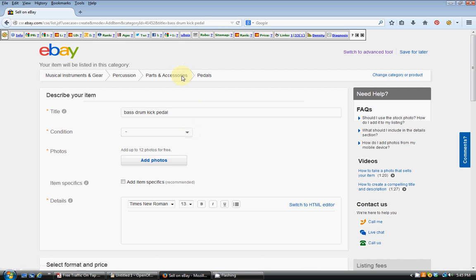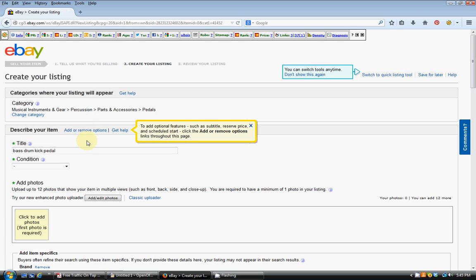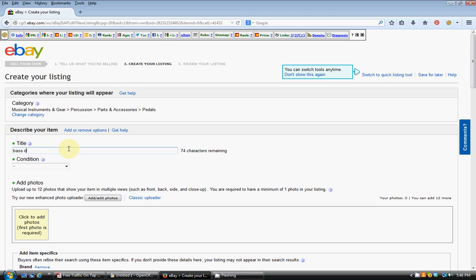Now what you're going to get here, well, let me go back a step. This really should be in the advanced tool because it gives you more options. Yeah, this is better. Okay, now you're back. You got your category. You want to describe your item. You put a title here. Now you see it shows how many characters you have remaining. I believe you get about 80 characters to put in what you want.